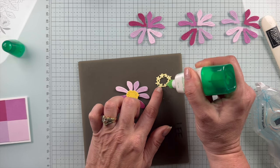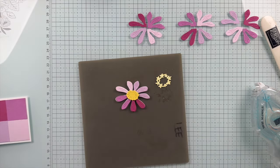All right, so a little liquid glue on there. We're gonna let that dry just a second.